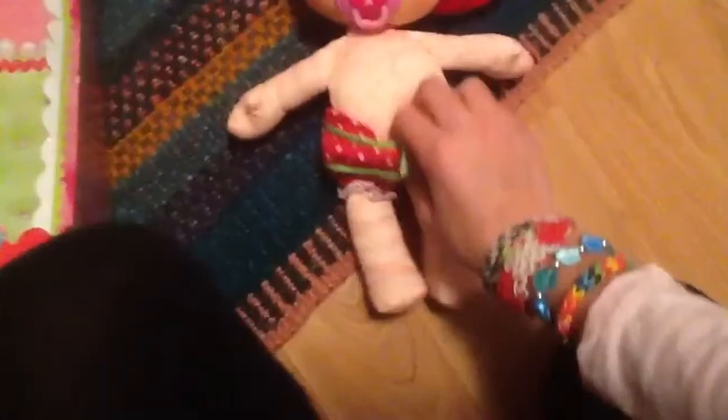So anyway, that's what she looks like out of the box. She is very adorable. That's how I can describe her. Wait a minute, my camera cannot focus very well. Sorry. So here's her bonnet. I took it off. Here it is without the bonnet, and then here's what she looks like.